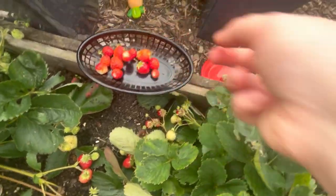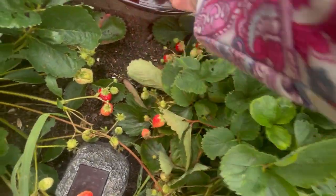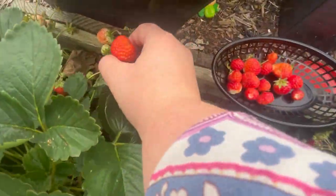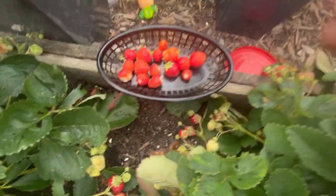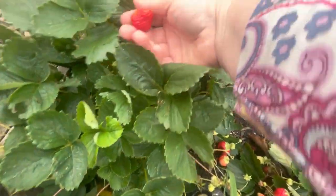Another one there. What about this one? Oh, pick that one as well. Oh, that's a big one. Oh, that is the proper mother lode there. Look how big that one is. Oh my god, nice. And then what's this one?